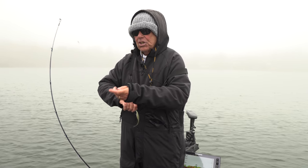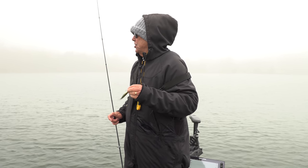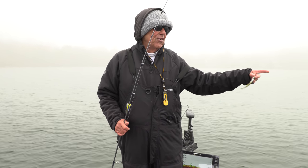And we're fishing weeds in about 6 feet of water, folks. And again, I'm just throwing a jerk bait with a light Google Eye jig on it. And just fishing over the tops of the weeds. We started out in 12 feet of water.